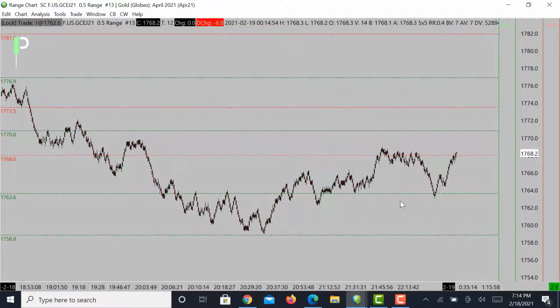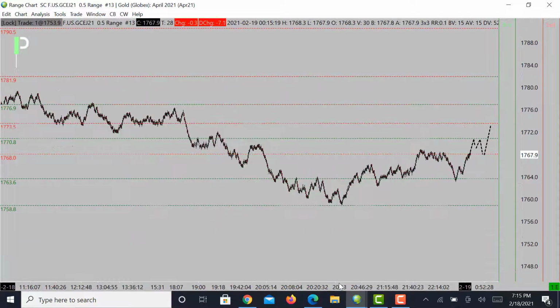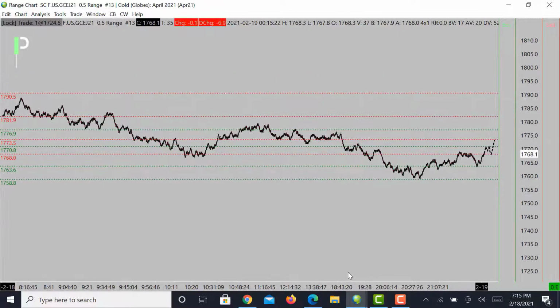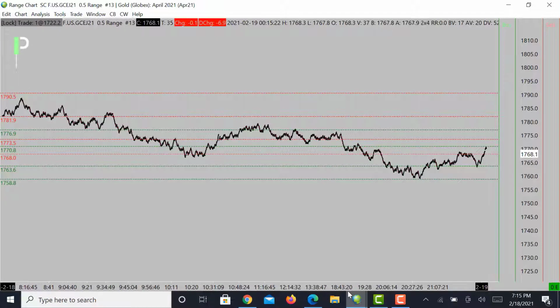Now, if we don't hold these 68s, that's our next level of 70.8. Maybe a nice double top there and then try to push that market back down. If we hold 68 though, we could see the market try to bounce right off that level and retest 73.5, 76.9, and then potentially 81.9 as well. So that is what we're going to be looking out for on gold when we trade during the London session and potentially also into the US session.